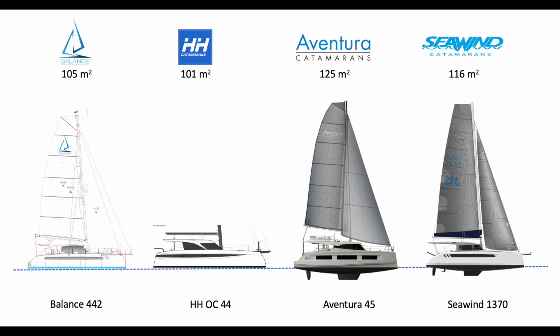Looking at the actual sail areas here, we've got the Aventura at 125, which it'll need given its dimensions. Next, the Seawind at 116. Given its weight and dimensions, that's going to be very telling. Next, you've got the Balance 442 at 105, and then the HHOC 44 at 105.